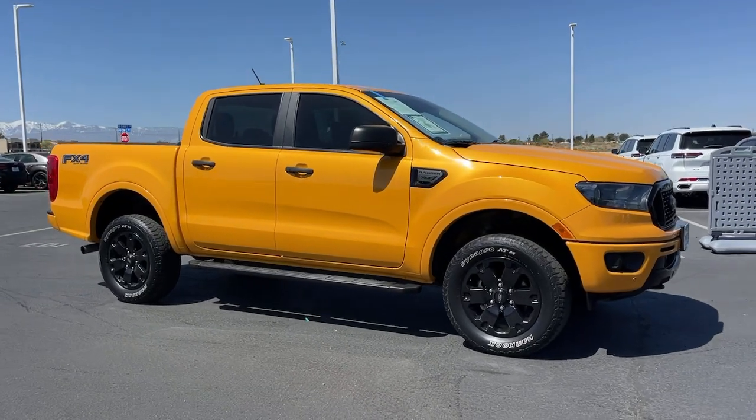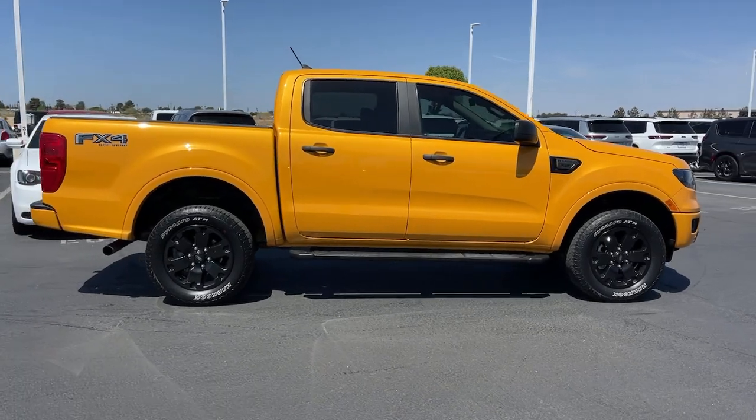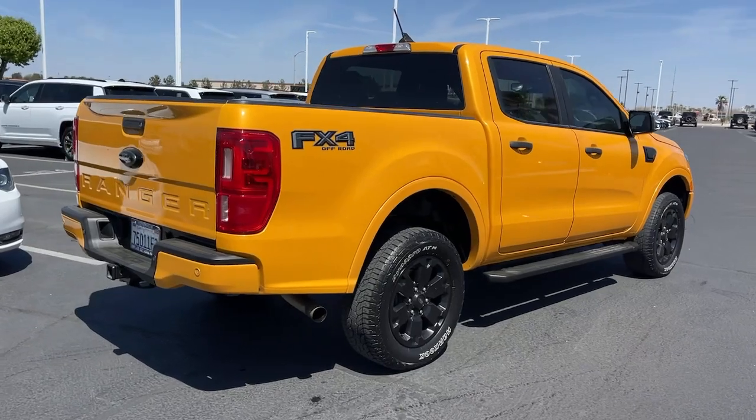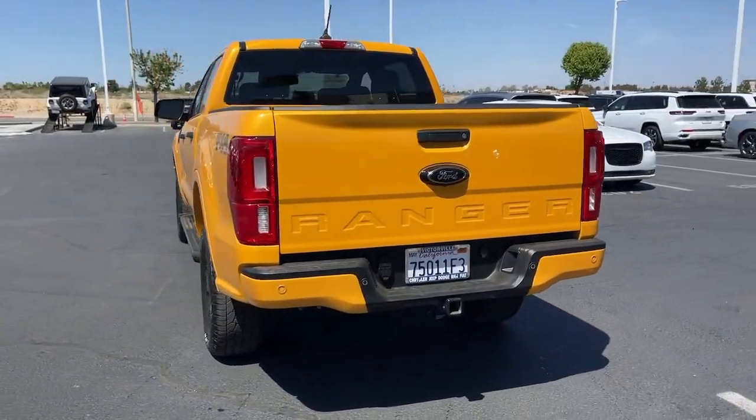You'll have love at first sight with the 2021 Ford Ranger. With less than 45,000 miles on the odometer, this vehicle stands out from the rest. Here's a Ford Ranger, the midsize pickup that's both smart and tough.